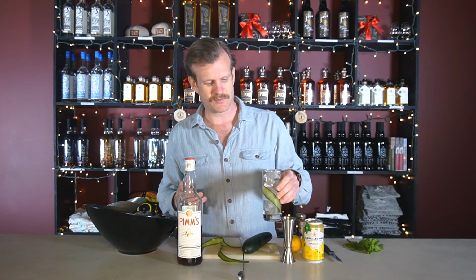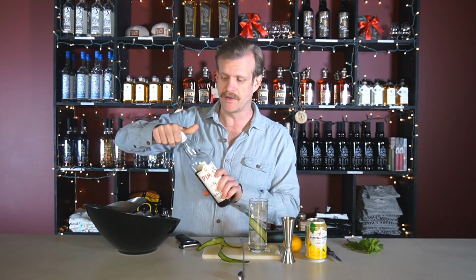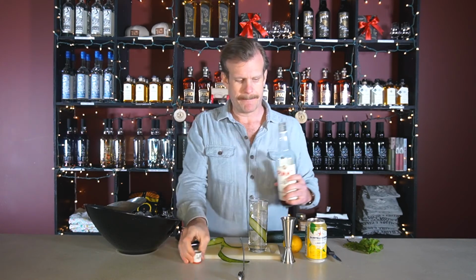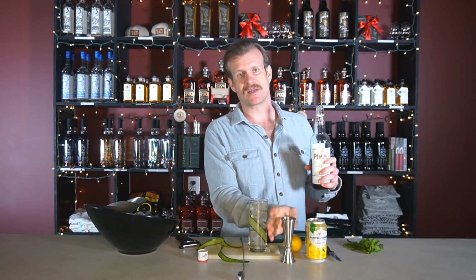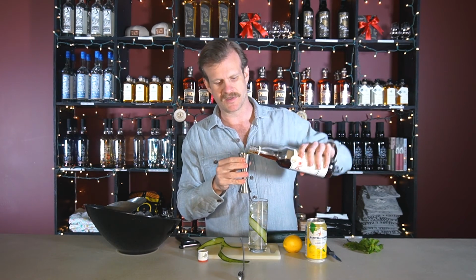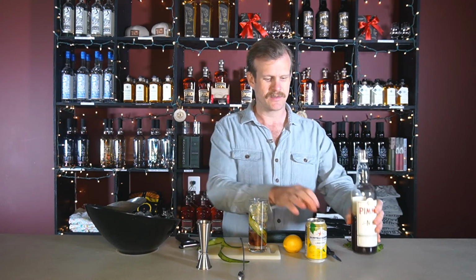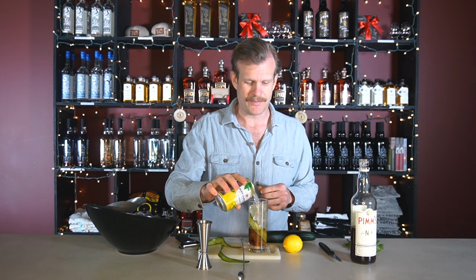The recommended Pimms ratio is about 1 to 3, so 1 part Pimms and 3 parts sparkling lemonade. Of course, Sprite or 7-Up would be a very American way to do it, so you could definitely do that. But you build it in the glass. It's not a particularly fancy cocktail. This is going to be one of the more simple ones that I do on the show. I'm going to do 1.5 ounces of Pimms, and I'm not even going to bother measuring the lemonade. I'm just going to top the glass.